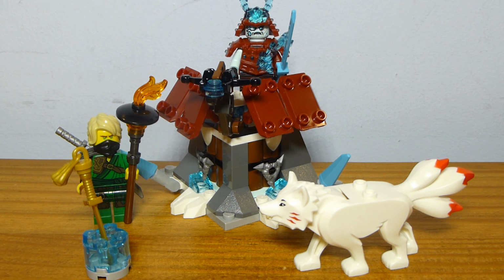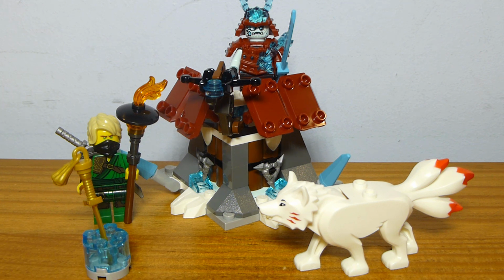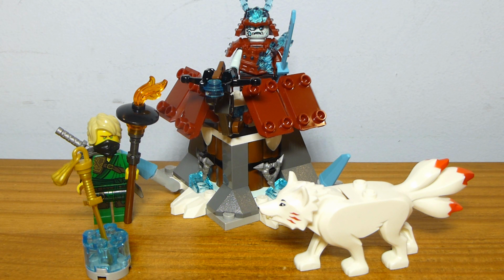It could be worse always, but I wouldn't recommend this unless you really want that wolf. Or, I guess if you're not going to get any of the Ninjago sets from this season, but want to check out these armor pieces, maybe that's another good reason to get this one. But otherwise, it's not that great. And you would maybe be better off saving your money to buy one of the larger sets. So, hope you guys enjoyed this review.